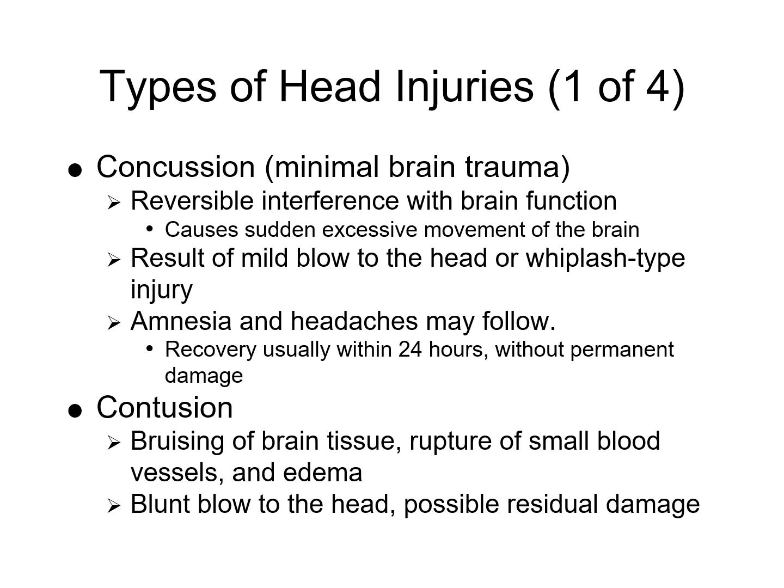A contusion is the bruising of brain tissue with rupture of small blood vessels and edema, and it's usually caused by some blunt blow to the head. The possibility of residual damage would depend on the force of the blow and the degree of tissue that was injured.